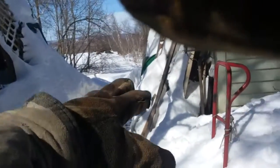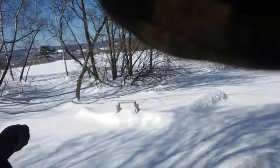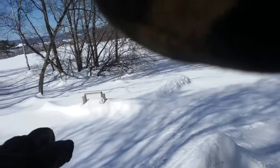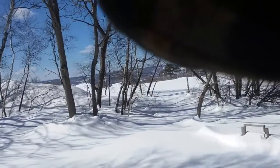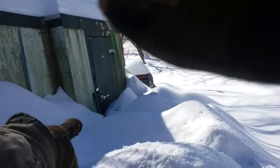It's like North Pole, man. I know the North Pole's a lot worse. But this was all filled in. This was all filled in here, waist high, a little above my waist. And I had to get through here. You can see the garden was buried. The sun is making the snow collapse now. Look at the door. It's almost all the way up to the handle on the door over there.